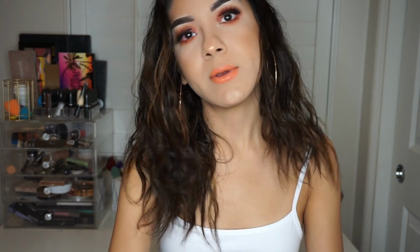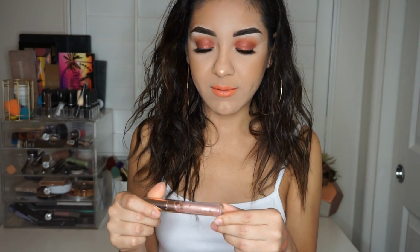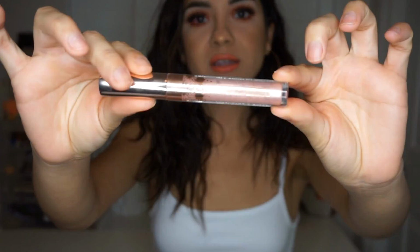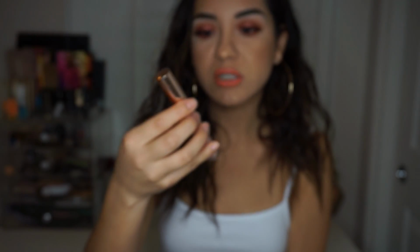She did come out with a lip gloss, and honestly, this is the thing that I was most excited about. I wasn't sure what to get, but I knew I wanted the lip gloss because I love lip glosses. But look at this lip gloss, guys. It's so pretty. It's rose gold and it has little shimmers inside. The packaging is really pretty too.